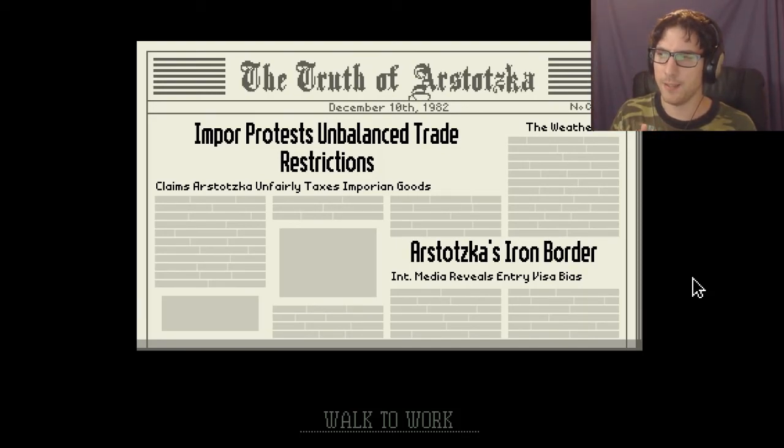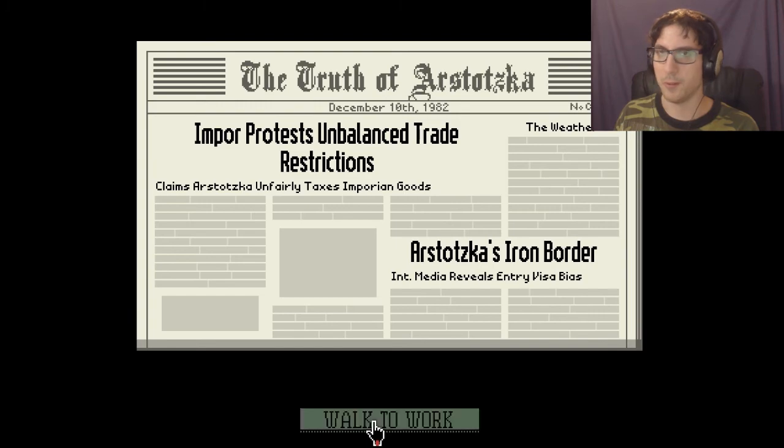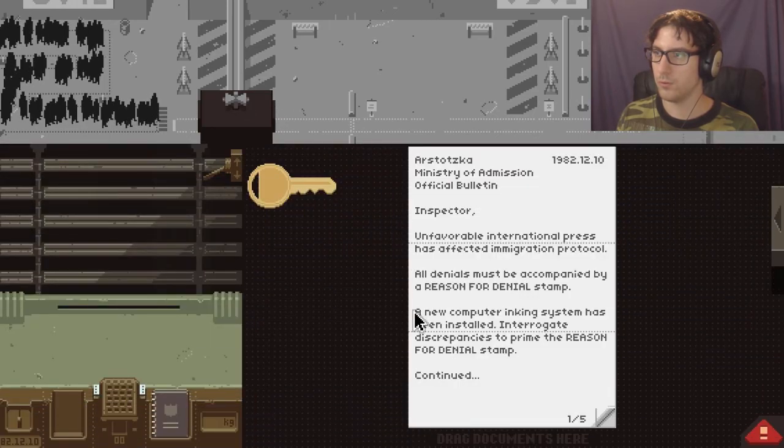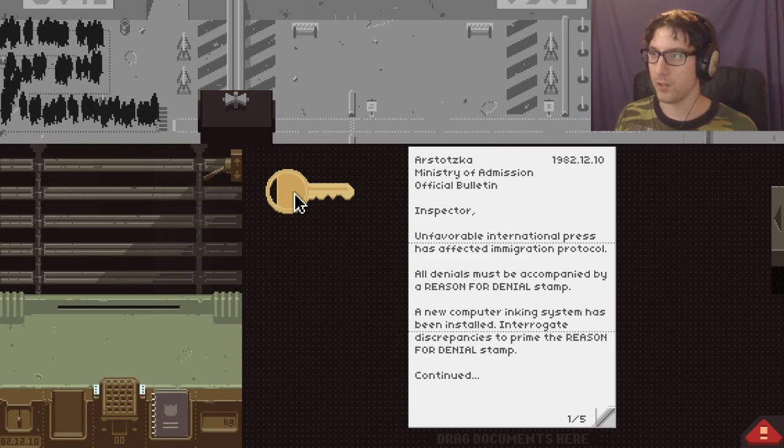I think this is day 18? I tend to forget sometimes because things get kind of muddled together, but I'm pretty sure it's day 18 when I was going to start this up. And it says, import protests on balanced trade restrictions. I don't really know what that means, to be honest. December 10th, 1982. I forget about that key. It's been a few days as well, so that thing just kind of pops out at you.